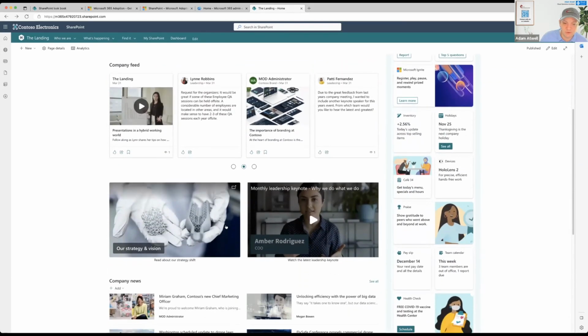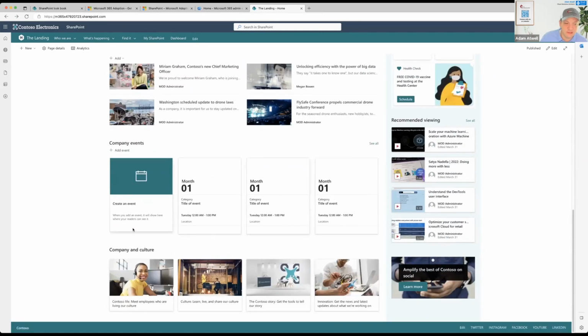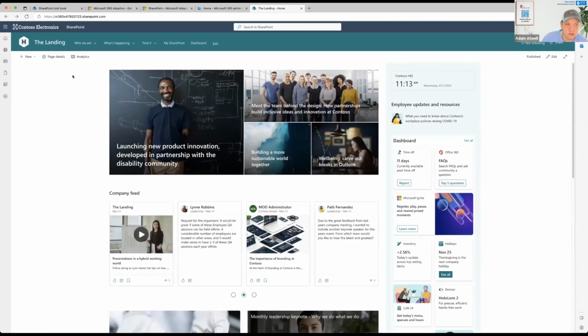We've also highlighted a few different videos, as well as the company news with more information. Keep scrolling down, and you can see the company events, company culture, and those kinds of things. At the bottom, we have this link structure, which is great, and at the top we have a link structure as well. These are links to other SharePoint sites that have been built out for the company, and you can go to these specific areas as you need to. That's a little bit of what an intranet landing page can look like.